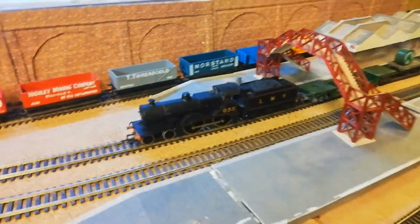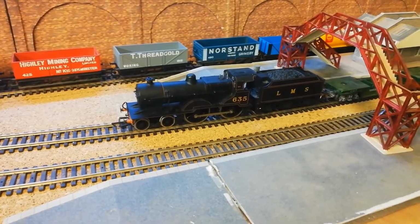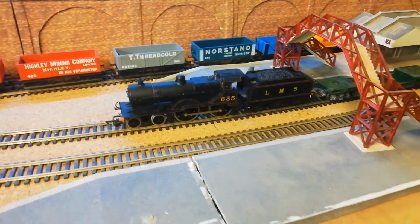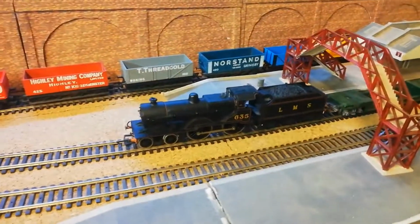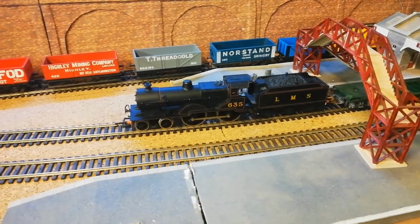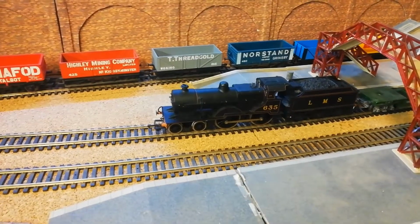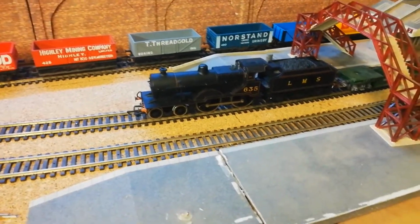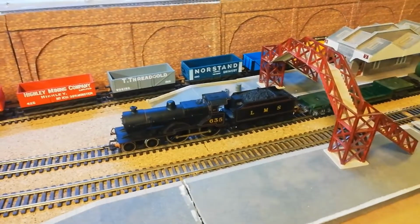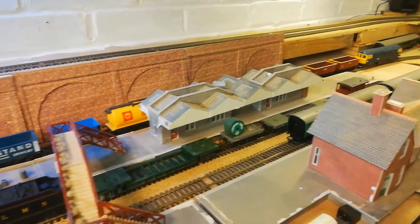There's the latest purchase. I think it's a 2P class. It was a spur of the moment buy on eBay, which cost me about £10 or £15 plus postage, which I thought was quite good, and it is actually the smoothest running engine that I've got, other than the brand new trains. It runs really well, as I'll show you in a minute. But yes, so still plenty to do.